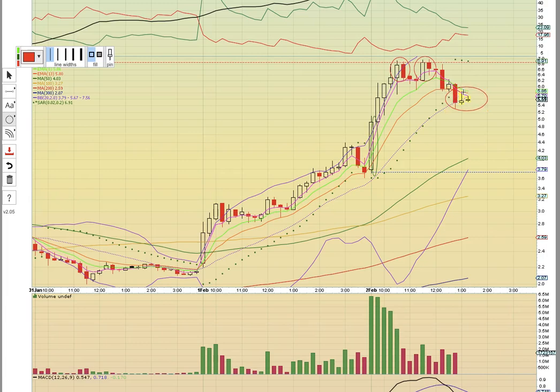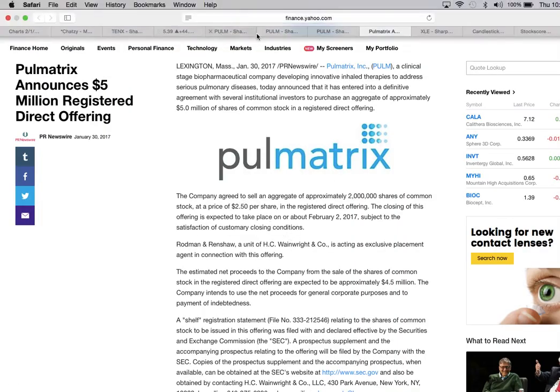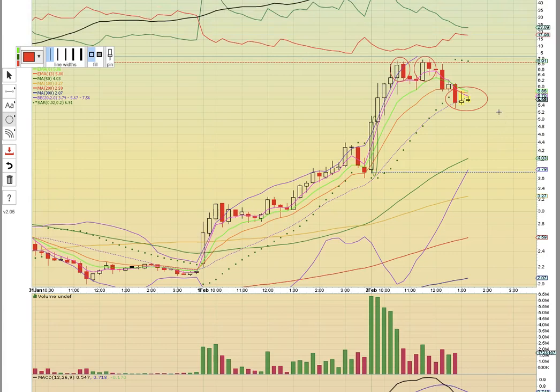Okay, man, I better lock it in, because remember, this is the direct offering. That means these guys paid $2.50. If they're selling up here at $5.20, if they're selling above $5, they're still doubling their money.